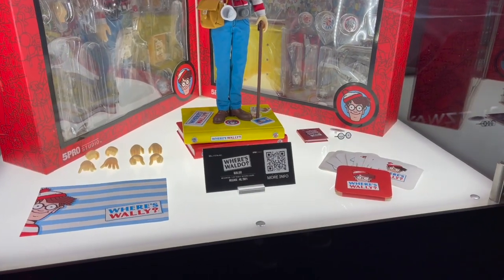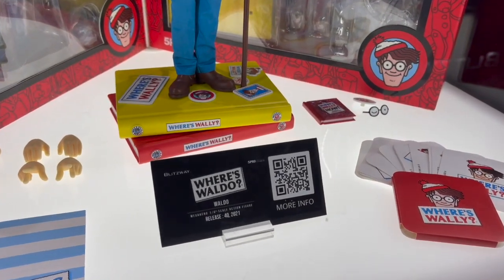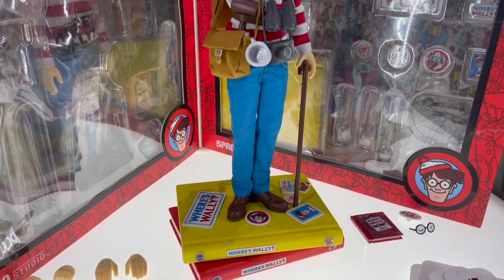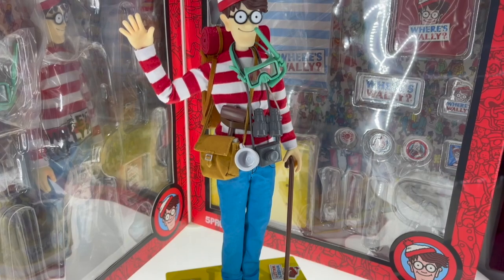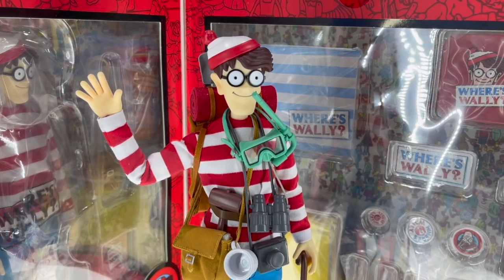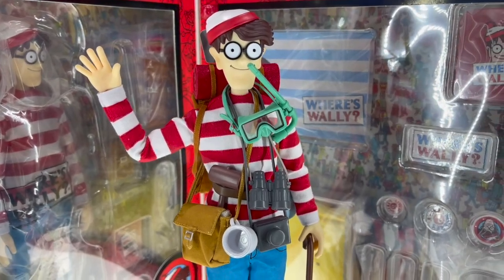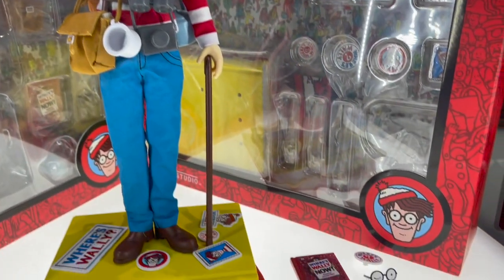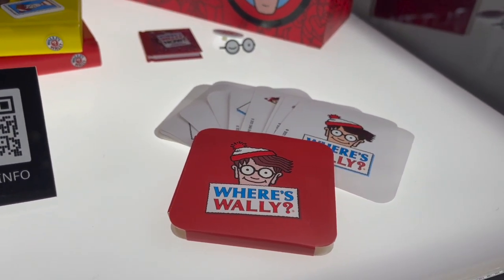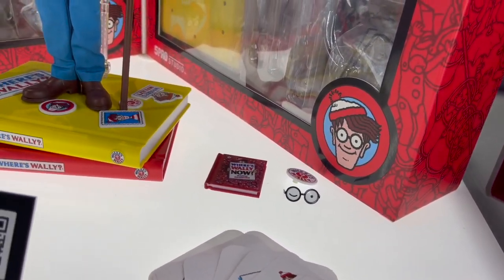Finally seeing this Where's Wally, Where's Waldo figure on display. Where's Wally is the European name, if you want to go that route. Where's Waldo, they changed it for when they brought it over to America. But this is the 1/6 scale figure, which looks amazing. It's incredible. It comes with a ton of accessories. It's a very charming looking figure. I wouldn't mind that. However, after seeing the smaller 1/12 scale Where's Wally figure, which you'll see in just a second, I did go ahead and pre-order that. So I believe it should ship around early 2022, something to that degree.